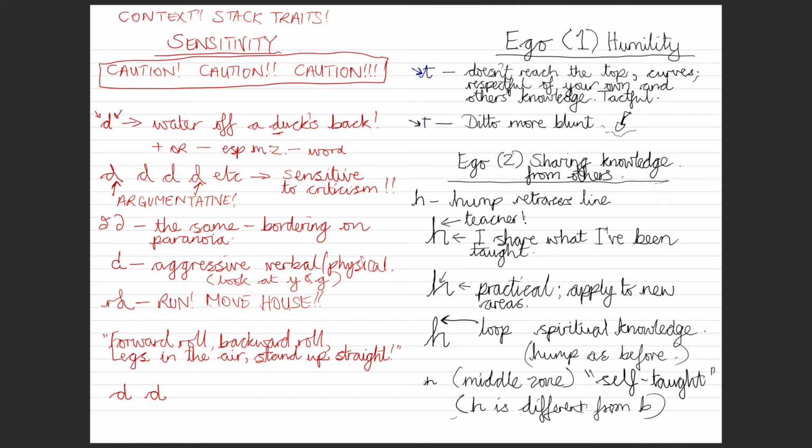Where you have an H in the middle zone, it's self-taught, as it were. That's me being euphemistic. This is somebody that really and truthfully has had to fend for themselves in just about every single aspect. Yeah, I taught myself everything I know. You know, Alan Sugar out on the streets selling whatever to passers-by, as opposed to Alan Sugar, multi-millionaire and host of The Apprentice.